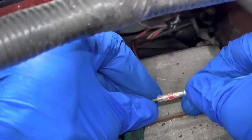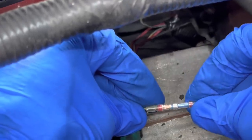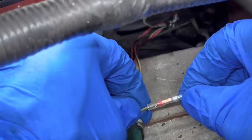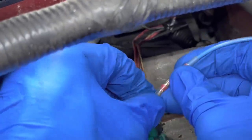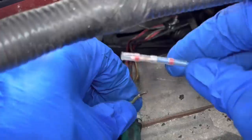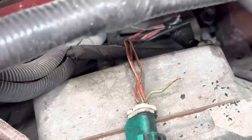Oh, don't go, no, don't do that. I almost pulled it out. I don't want to pull it out. A little farther, come on. It's almost where I want it. Oh, I need to switch to a blue connector. This red one's too small. Stand by, epic fail. I do have the white ones.